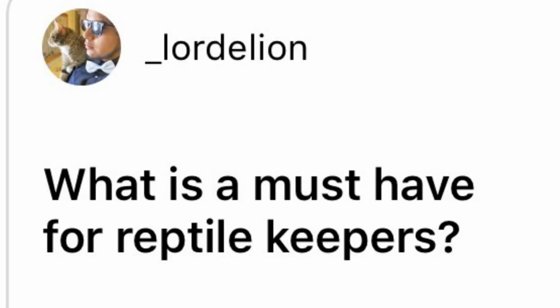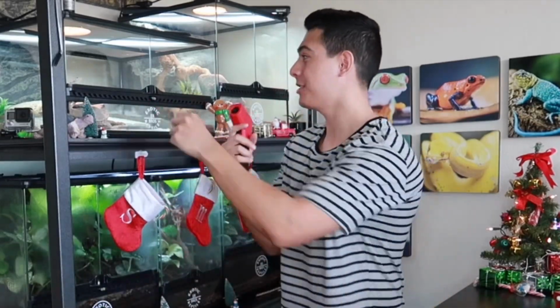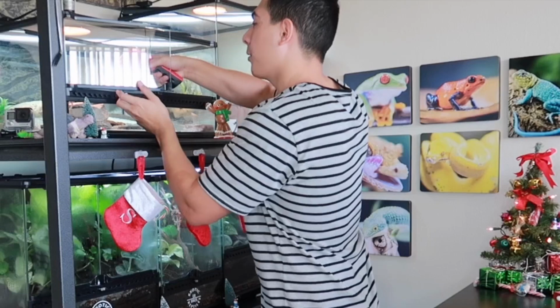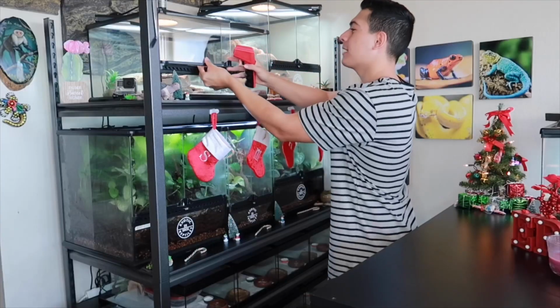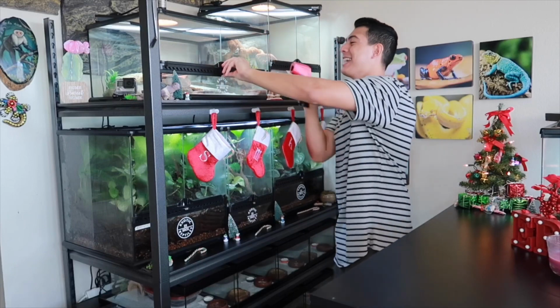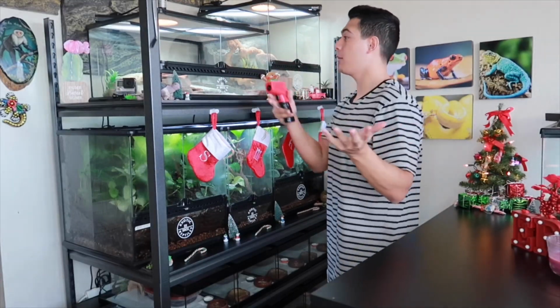What is a must-have for reptile keepers? Freeze! One must-have for all reptile keepers would definitely be a temp gun. With the click of a button, you can check the temperatures in all your reptile enclosures. So let's check on my collared lizard here. No, stay inside, little guy. Right now it's at 98 degrees, which is perfect in the morning when they're basking. So a must-have would definitely be a temp gun. You guys definitely need this if you don't have it already.